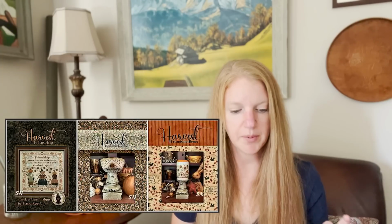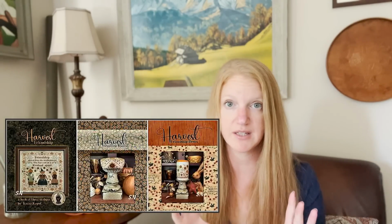Definitely the most popular for her right now is the one that she came out with this month, which is the Harvest Friendship Booklet, which includes 3 patterns. Very adorable. She has a Briscornu, she has a drum, and she has a beautiful Friendships little sampler. I love it all. Good for her. I think it's great.